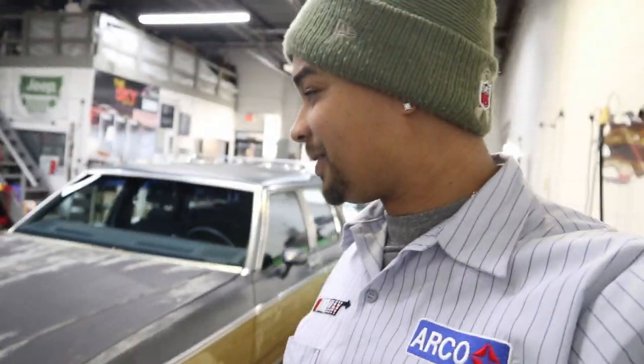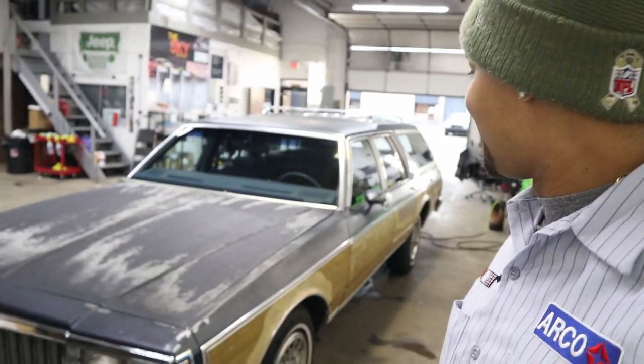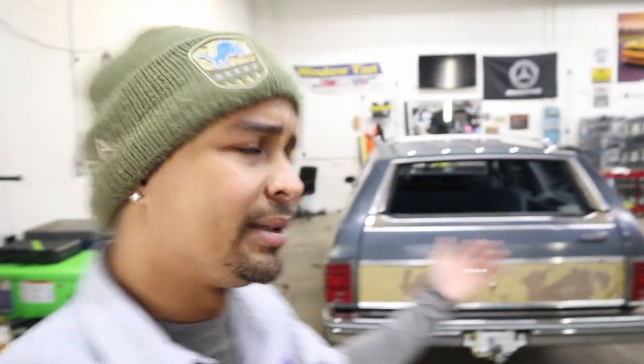Everybody's been giving me good feedback on it. They're like, yeah, I remember that car. My family never had a wagon. Nobody in my family had a wagon, so I don't have any childhood memories of riding around or seeing the wagon. But you did, so reach out and come on by, check it out. I don't mind if y'all wanna come and take a look at the wagon. You wanna sit in the back, sit in the back.